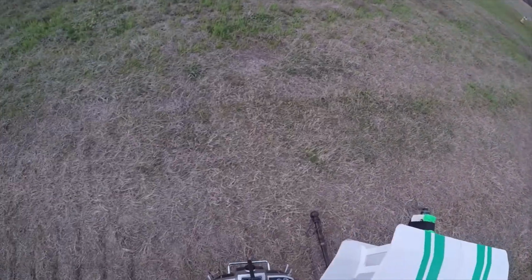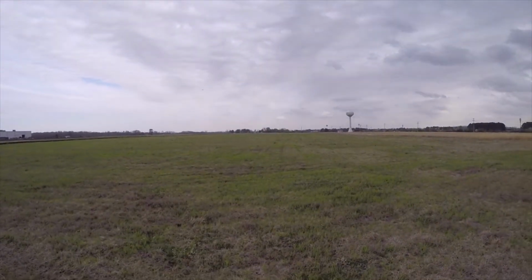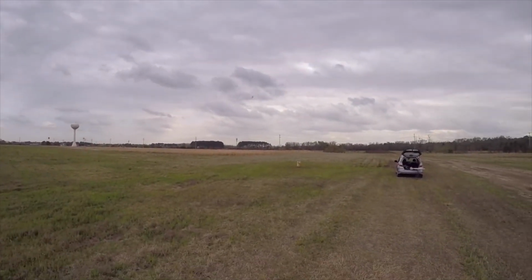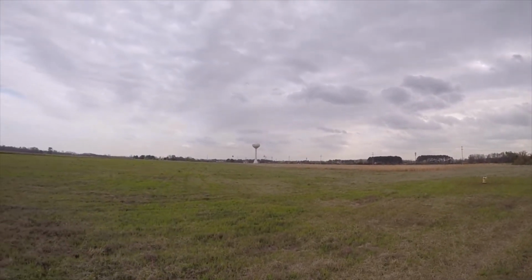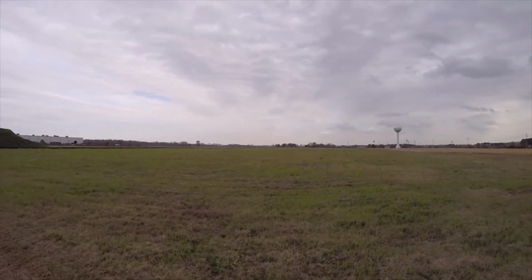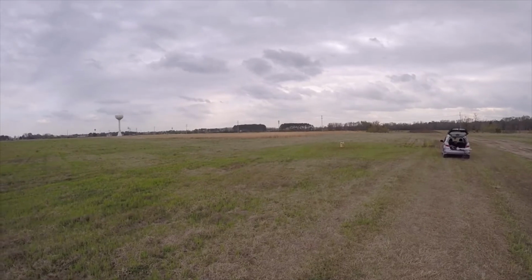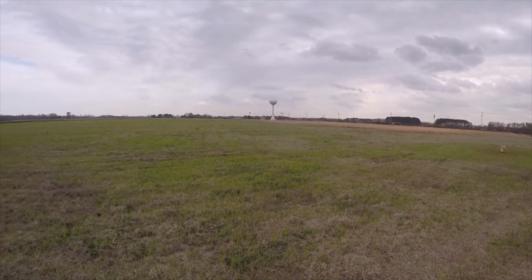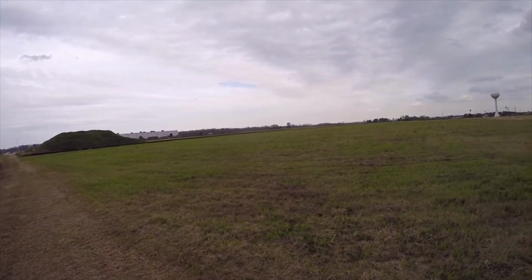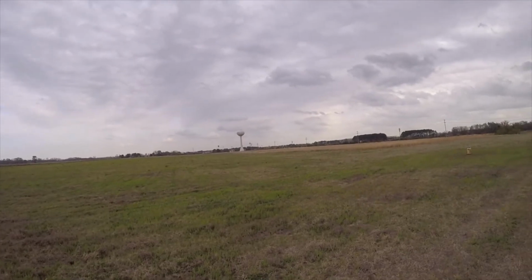Flight mode, normal. All right, flight number two. That was close. I'm working really hard not to start messing around. It's difficult. I want to do high speed low passes, and I want to do loops close to the ground, and that just shows you why I can't. I'm too out of practice, and that breeze has picked up significantly.